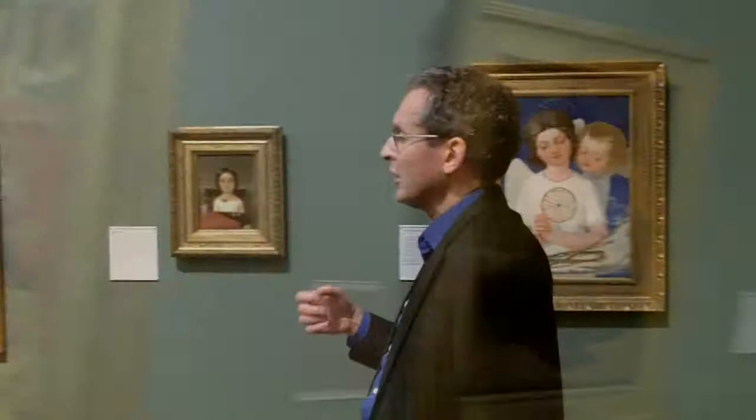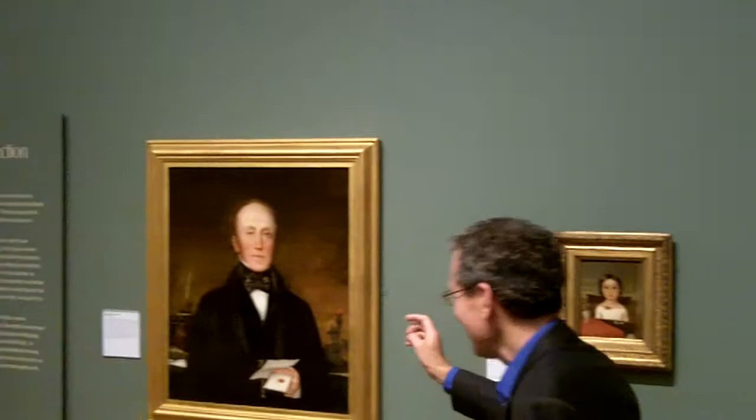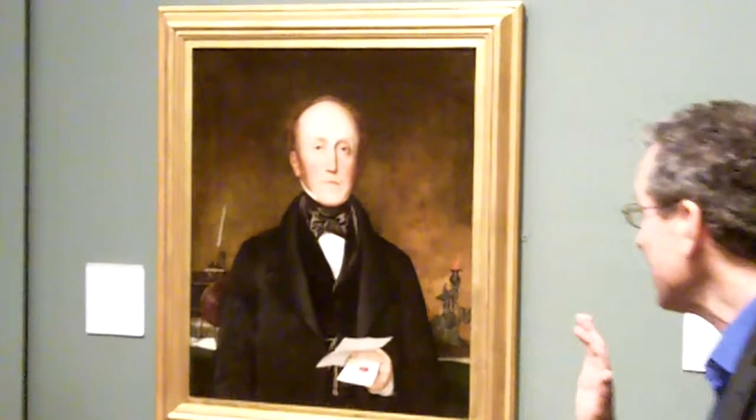This picture, which hasn't been seen since 1865, is a portrait of James Bamford. Maybe it looks very ordinary to you, but Brown wrote of it, "This is the first evidence of an entirely new direction of thought and feeling on my part." He'd seen Holbein and was very impressed by that unflinching realism, and I think that's reflected in this portrait.